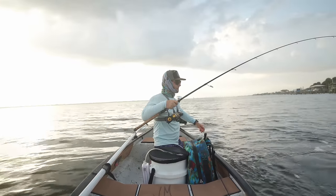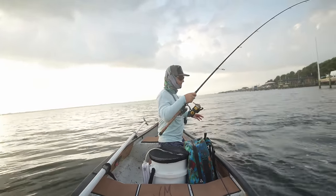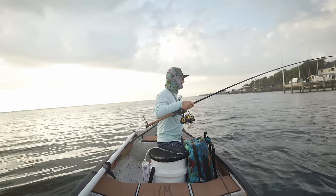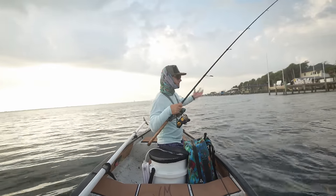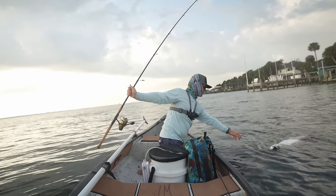Really solid fish. Now, if you guys remember in my last video, I was talking about how yellow my first fish was. That was because of the water she was in, or he was in. This fish is like a super bright chrome, clean color. It's in a little bit cleaner water. But let's see if I can get this guy.